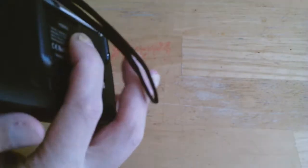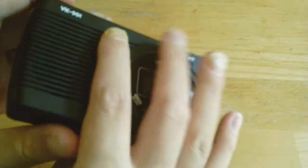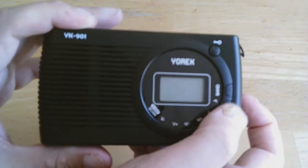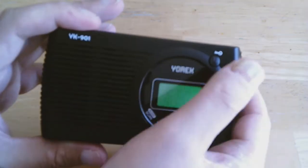The FM band goes from 88 to 108, AM 512 to 710, and shortwave 4.75 to 21.55 megahertz. I'm still using my other camera, that's not really good. There are buttons for scan, volume down and up, memory down and up, tuning in the band, and the power button.